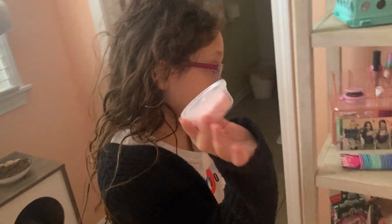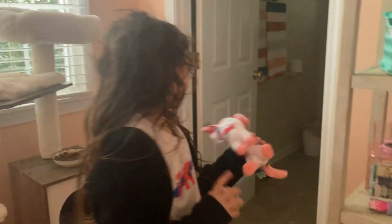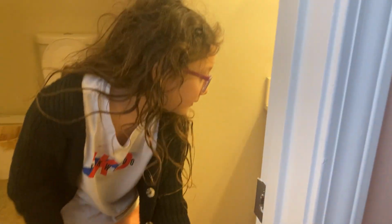So I'm gonna put this pink putty in there. I want it to be very pink, like feel pink, and I'm gonna put this. Well, that yellow light does not help. I wish there was a way you could clip this on the wall. That would be so good.